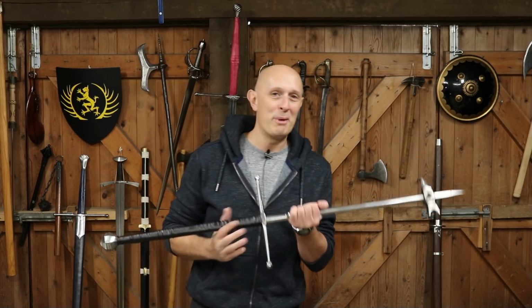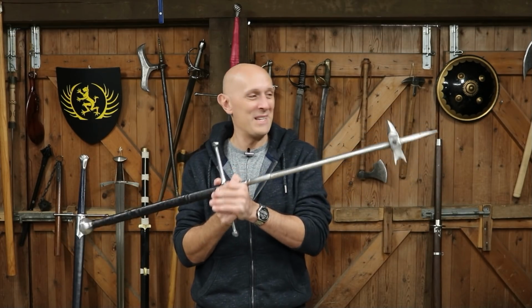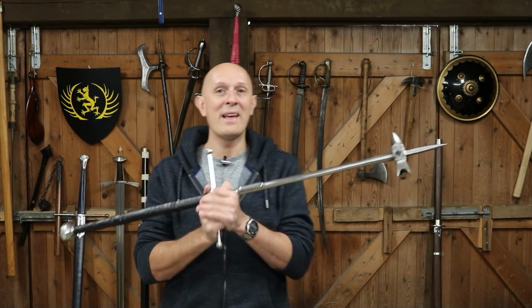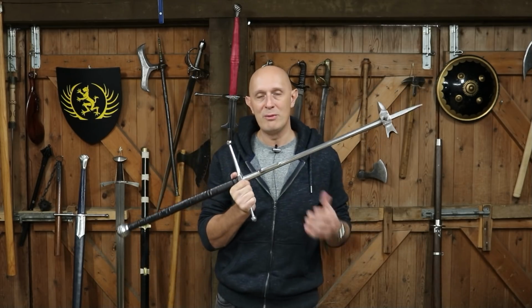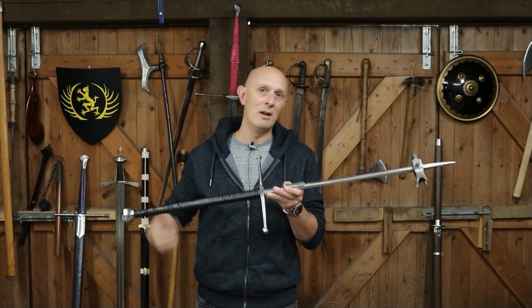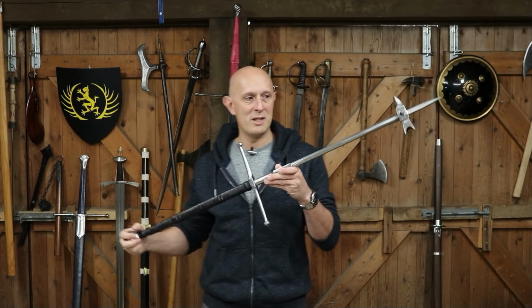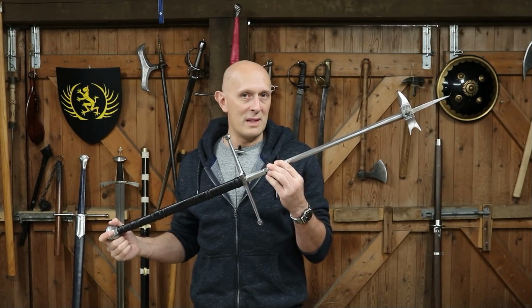Now, at that point, I would caveat everything I said previously with saying, I don't know. I don't actually know for certain what this was used for. And I think it's really important to not pretend that we do know. I personally feel that this is a weapon for tournament fighting, specially made, along with the other one that's in the Royal Armouries. And they were made for some novelty tournament. I don't think that these were battlefield things.